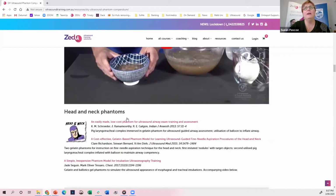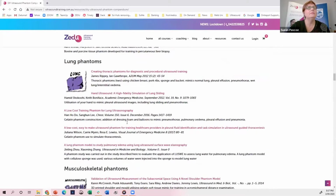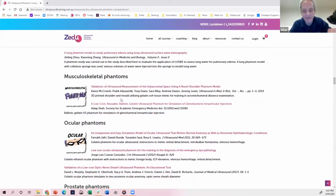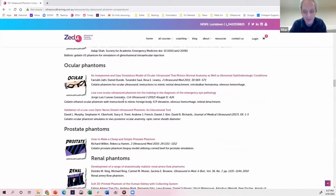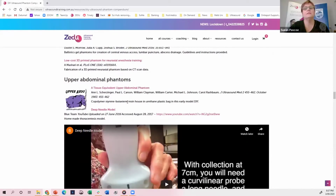And a lot of them have a video that shows you how to do it. Lung phantoms: I think James Rippey has this fancy one where you can drill your rack of ribs onto a rubbish bin. I remember in a Journal of Ultrasound in Medicine article for a lung phantom they used a soaked sponge, a sponge full of fluid, even with the green scour bit on, in just a Ziploc bag with some water in it, and then some gel on the top. It looks like a lung.